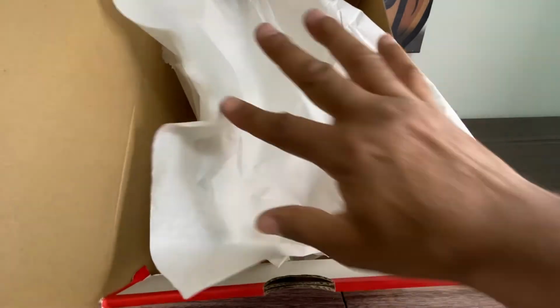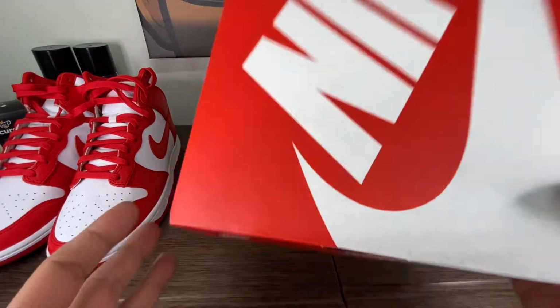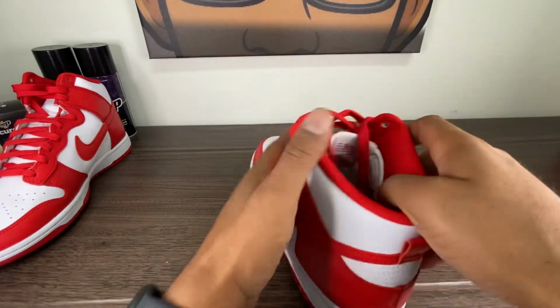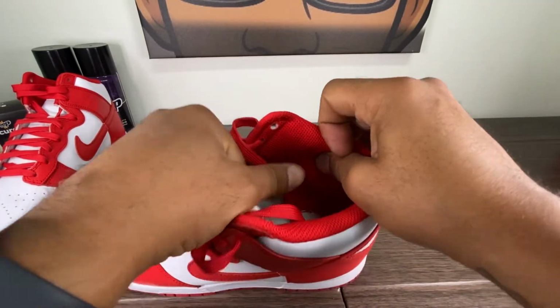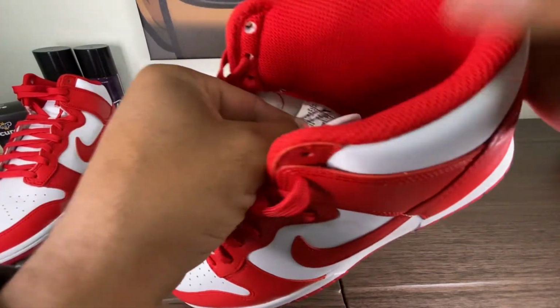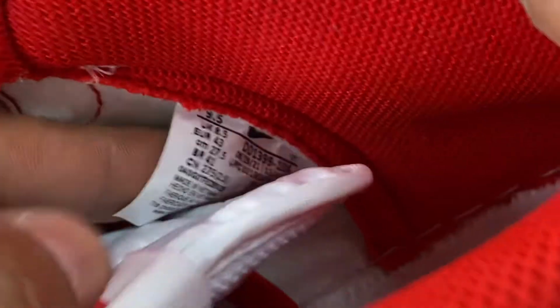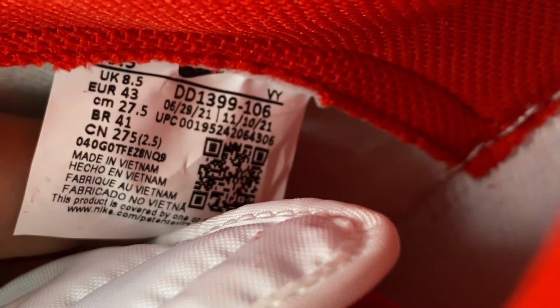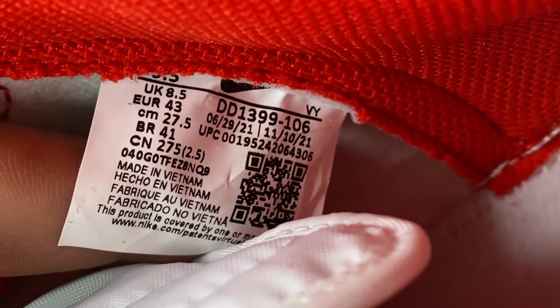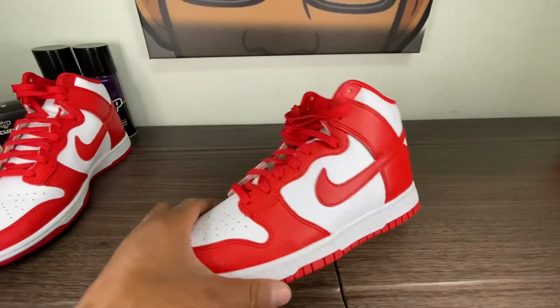Your normal tissue paper, no green and white sticker. The box was a little loose. The box was not properly glued down. It does feel legit. And again, I have no questions about these not being legit. Let's see if we can get to the size tag and check to see what this production was. So my natural size is 9.5. Production ran from 6/21 through 11/21 at Chuan, Vietnam. So I like these. Tell me what you guys think.